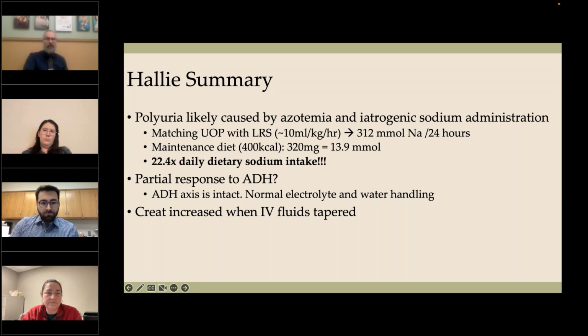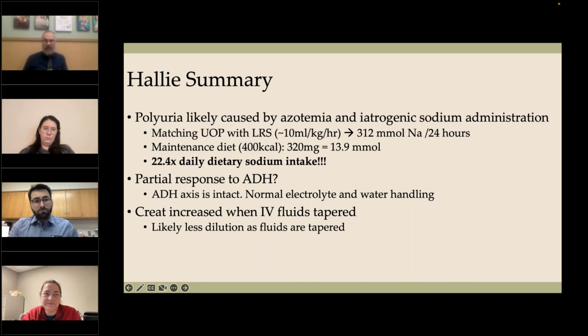And then what about the fact that every time they try tapering her IV fluids, her creatinine increases? Well, you're diluting it out less. If you're giving her so much fluid that you're driving this, you're also just diluting everything. So when you start taking it back, it's not surprising that you're going to see the creatinine go up. But that doesn't mean to give more fluids. It means you're just diluting things less.